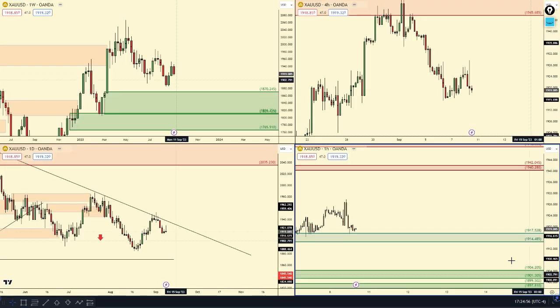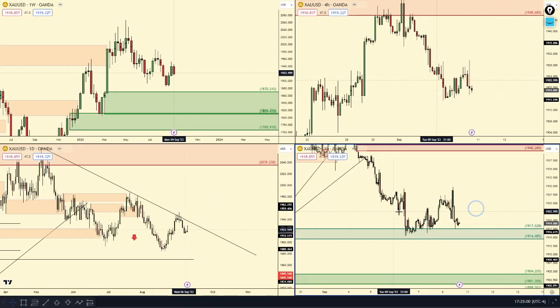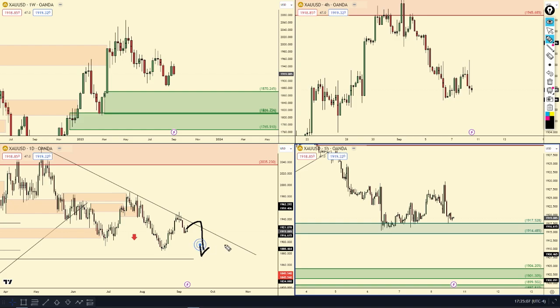And as far as gold goes now, like I said, really not much going on. I'm going to have to report on this one throughout the week to see if we break this 1 hour supply zone, to see if the overall daily trend is going to continue down.